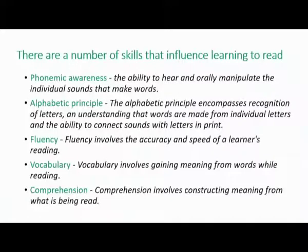Then there are a number of skills that influence learning to read. These are phonemic awareness, alphabetic principle, fluency, vocabulary, and comprehension. It's important to know the difference between these and to be able to describe each of them as well.